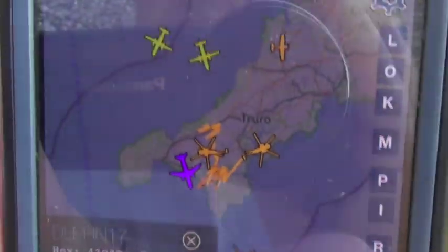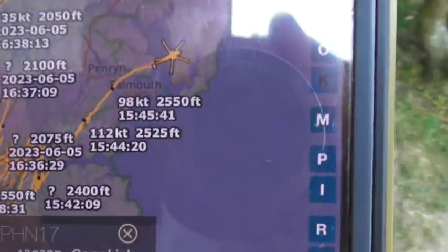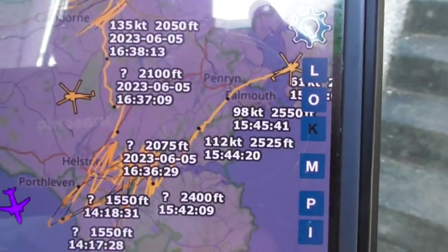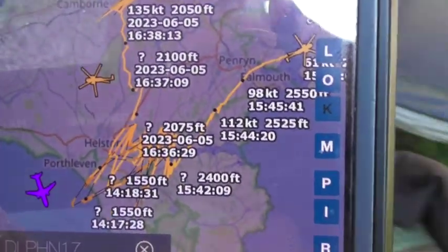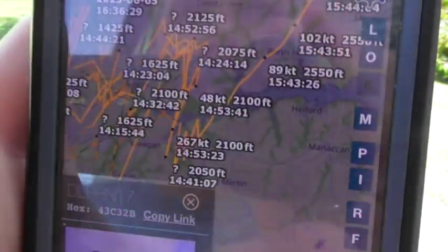I don't even know what he's doing there, to be fair. It could be on training, I believe, or it could be heading out somewhere tonight. I don't know. So, as you can see, he's just taken off from his base, which I believe is Culdrose, probably around 3:40.